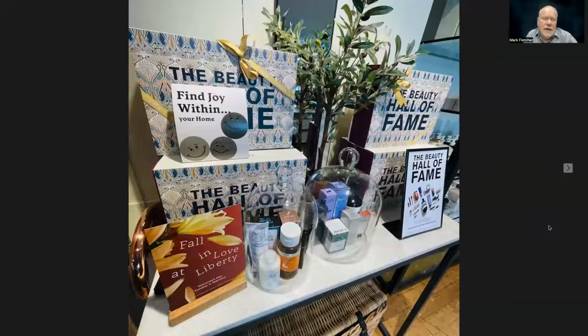You know, they have messages around, and as I said, I was there in February 2023, so it was heading into Valentine's Day. And they've got this connection around the store about finding joy. So this is finding joy within your home. And see these smiley faces, they'll come up a little bit later on, but they're using them internally within the business to connect shoppers to feeling happy and finding joy.